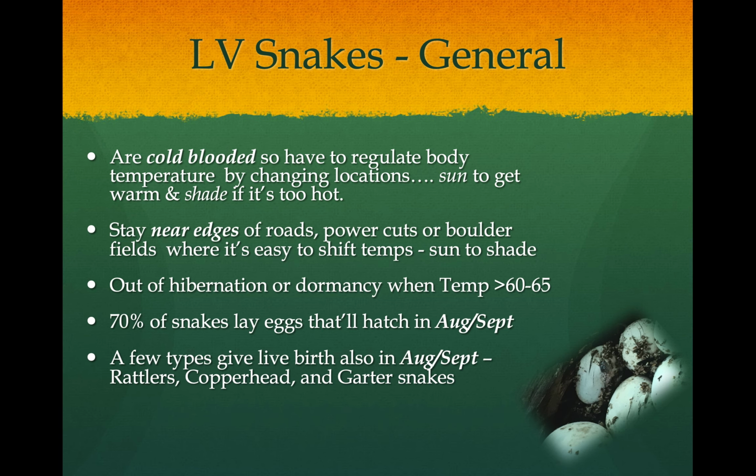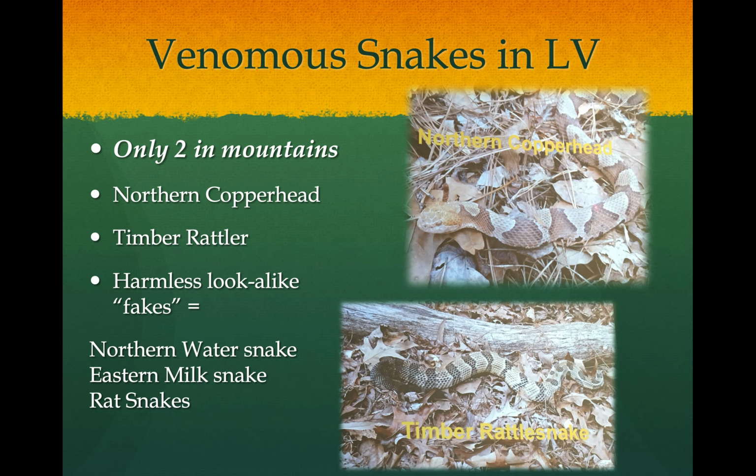And remember, you're not going to see any newborn snakes in the spring because most of them are egg layers that hatch in August or September. And the few that give live births, the rattlers and the copperheads that we'll talk about a bit, also give live birth in August, September. So you're not going to encounter babies. You'll see juvenile snakes and stuff.